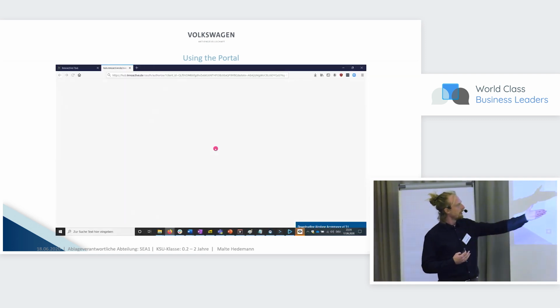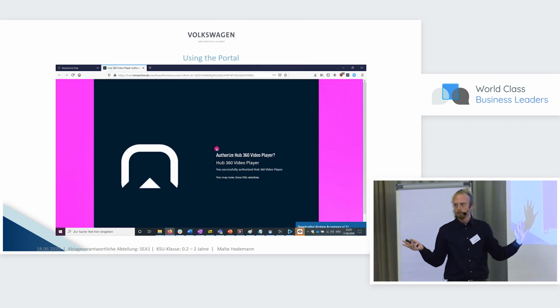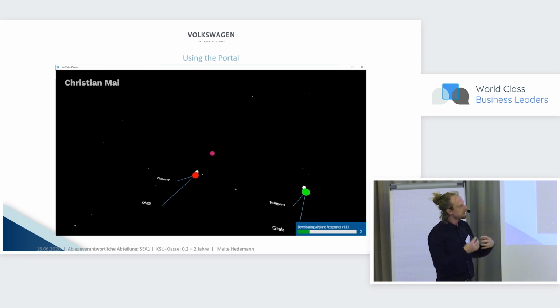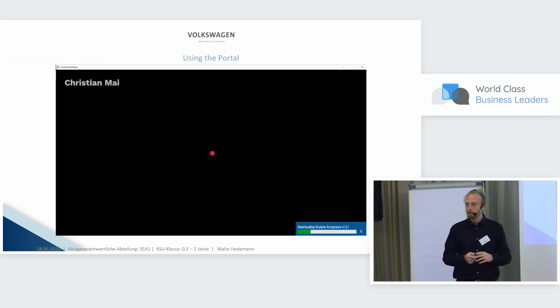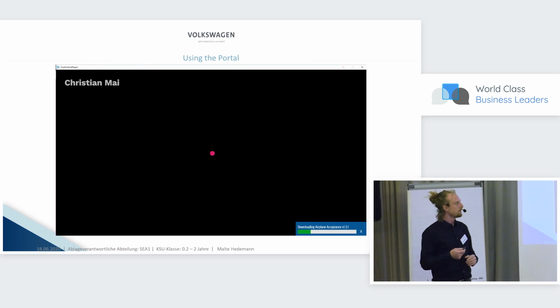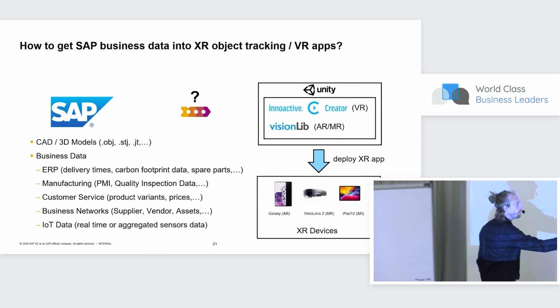And you saw I had 3 clicks: install, download, play. That's all I can do as a user, and that's all I want the user to do, to limit the possibility of misusage. And that's basically what the portal can do for you. In combination with the creator, we offer the toolchain that connects to SAP. And with this, you want to finish, right?